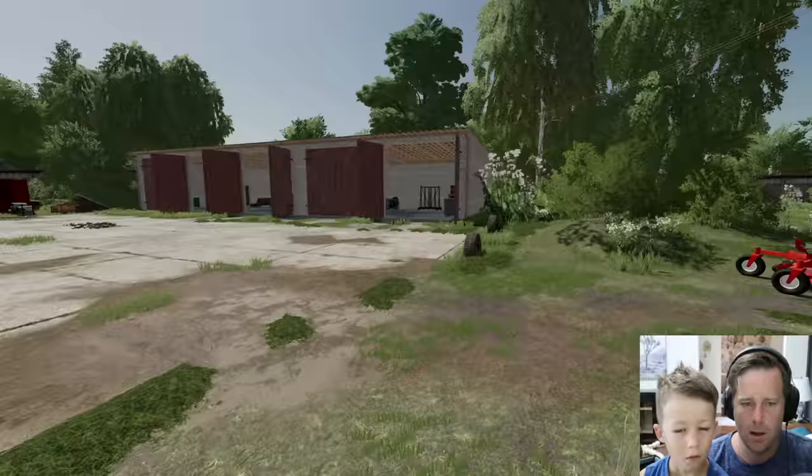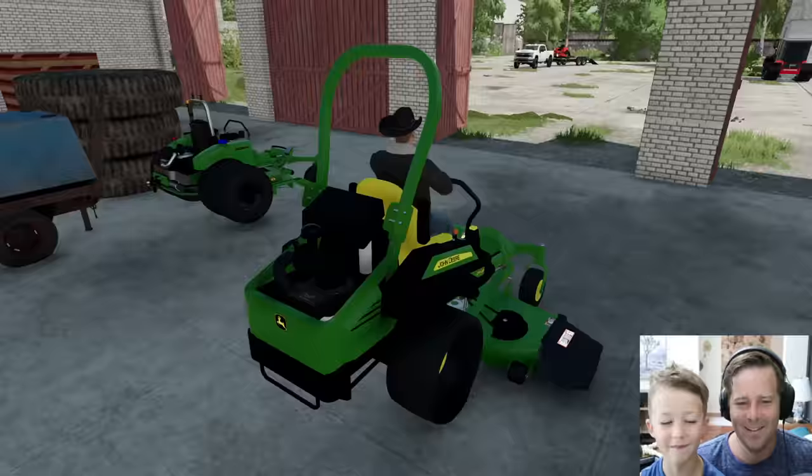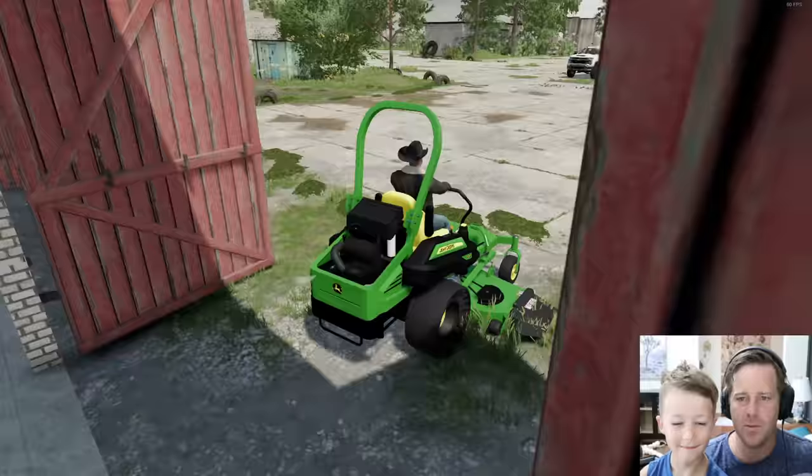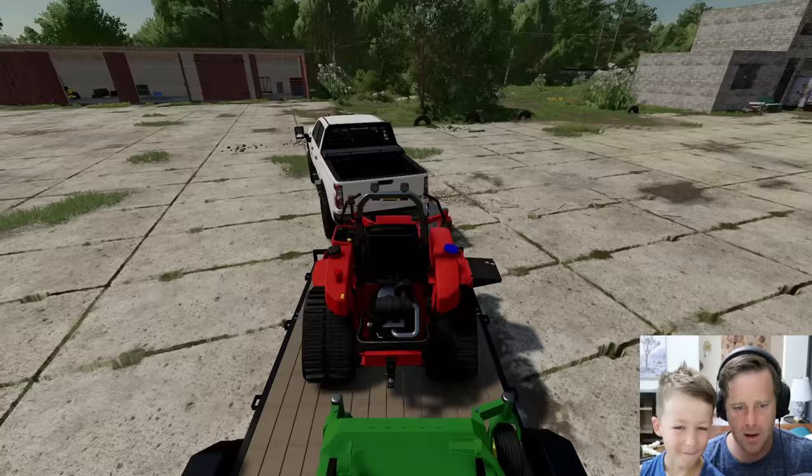Okay. I want to take this mower and then that John Deere mower. Take both of them? Yes. Okay, we could do that. All right, now we're going to load up the John Deere mower on there so we have double mower action. The neighborhood is absolutely terrible. It is just full of these bushes and trees and those white flowers. So let's load this thing up. And perfect. We got both of them on there.